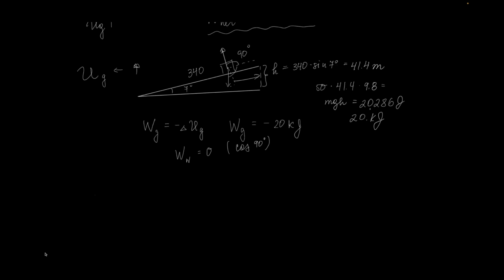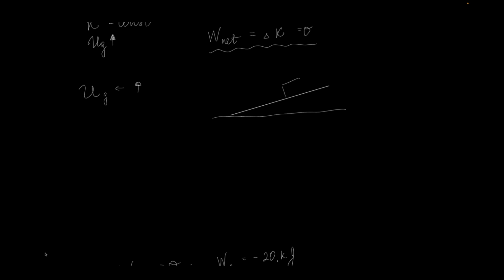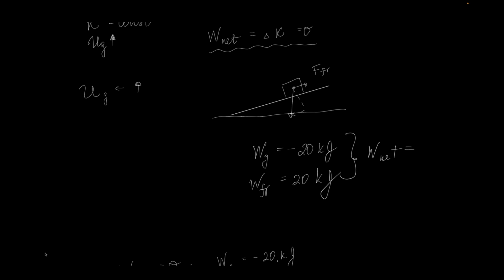And to find the work of friction, think about it. The truck is going up and your force of friction is actually in the direction of displacement. So work of gravity amounted to be negative 20 kilojoules. So work of friction is going to be positive 20 kilojoules or 20,000 joules. That is how work net is 0 joules. Does that make sense? Hopefully it does.